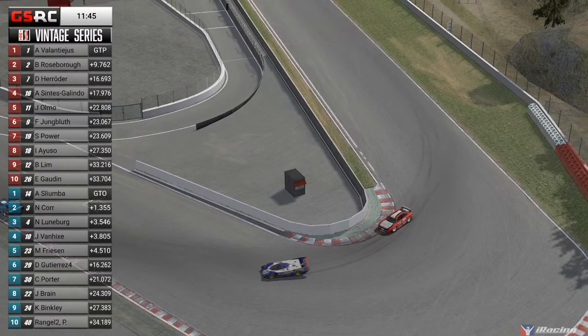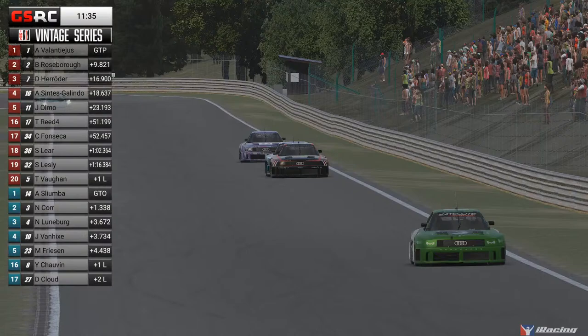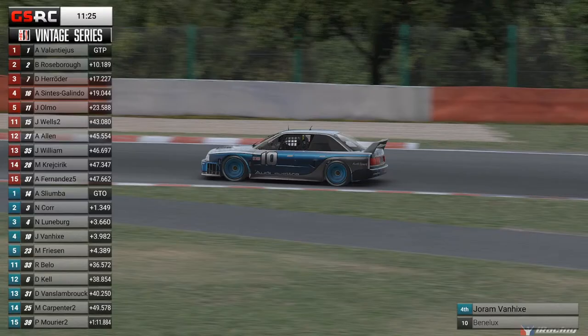Yeah, here they go. Lovely overhead camera here. You see the drivers come through for one more time. They're about to start lap 15 of a possible 20 today. And for these drivers, they are a couple laps down. Van Hixie is still trying to play defense here. How long can a man keep defending? Well, it's Lundberg who's got to defend. How long can a man keep defending?